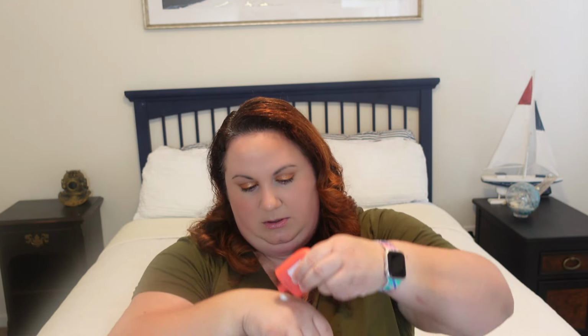So this is the Watermelon Juice. I already know what that smells like because I've had it before, but I want to smell this guy. What is this again? Blur Drops. Whoa.